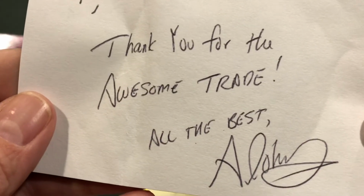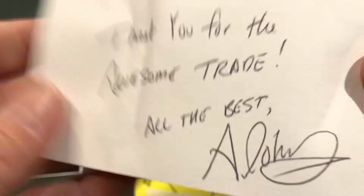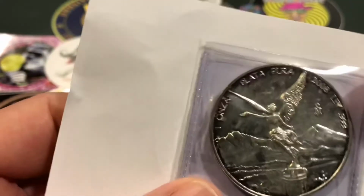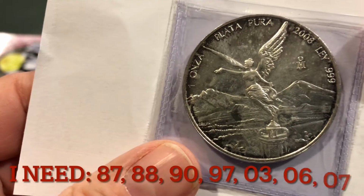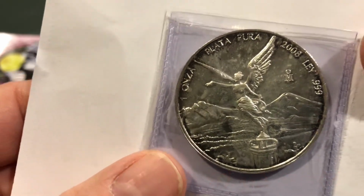T, thank you for the awesome trade. All the best. Thank you, Aloha. Each of us is one step closer to our goal of obtaining all of those Mexican Libertads. I wish you the best, my friend.